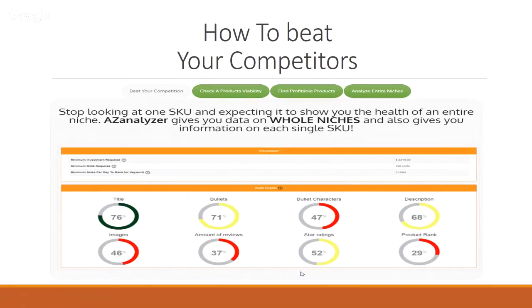And it says here, stop looking at one SKU or one ASIN, one product, basically, and expecting it to show you the health of the entire niche, which is basically what I was just saying. This analyzer gives you the data on the whole niche. And it also gives the information on each single SKU, allowing you to make a view with respect to, is there room for improvement? Now, you can see this particular chart here is a nice, colorful, impactful chart with respect to the title.